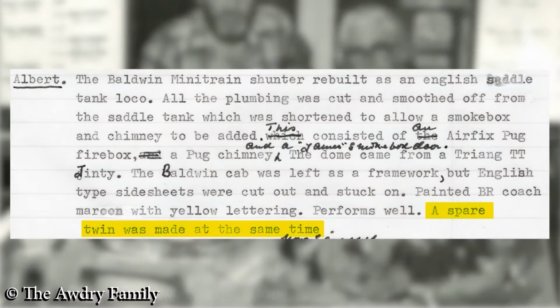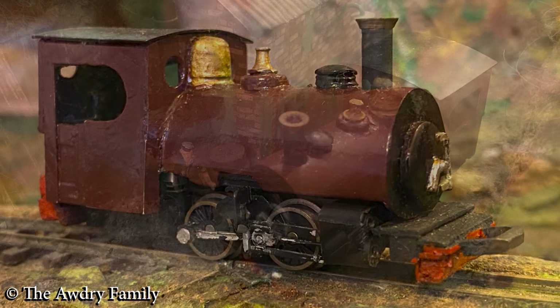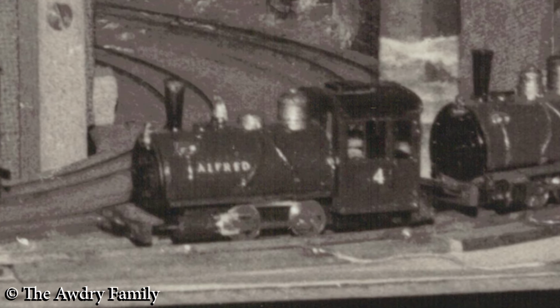In the layout history notes, the Reverend mentions that he made a spare twin of Albert Mark II, which I believe to be the locomotive pictured here, thanks to the similar cab shape and maroon livery. Now this bit is purely a theory, but I think this twin Albert may have once been Alfred, as it is definitely made from a Mini Trains Baldwin.